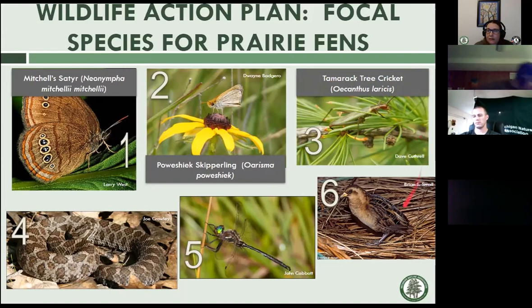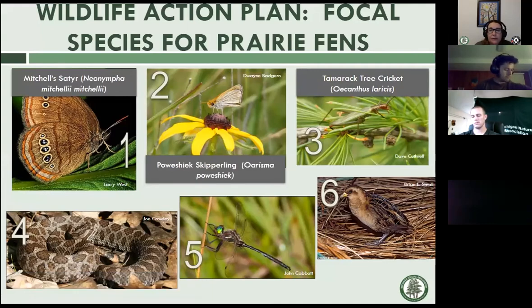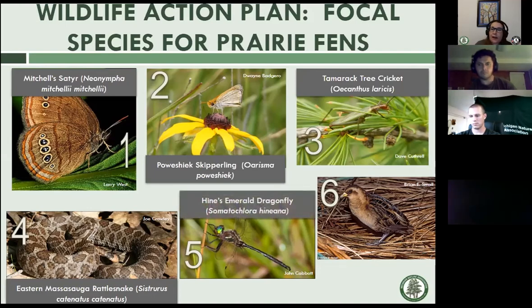The tamarack tree cricket is a species of special concern in Michigan, and is globally rare. It's a long, narrow cricket that lives in a variety of wetlands in Michigan, basically any that contain the tamarack tree, because that is where they lay their eggs. The federally threatened eastern massasauga rattlesnake is Michigan's only venomous snake, but it is really shy and docile, and it generally tries to remain hidden. These rattlesnakes are found in wetland habitats that are usually also close to some upland areas. The Hine's emerald dragonfly is a federally and state endangered dragonfly that often occurs in wetlands with seeps or slow moving streams, which are needed for habitat for their larval stage.